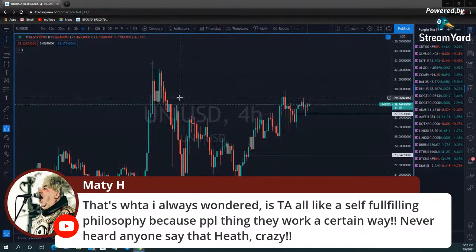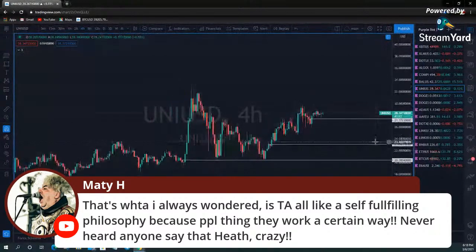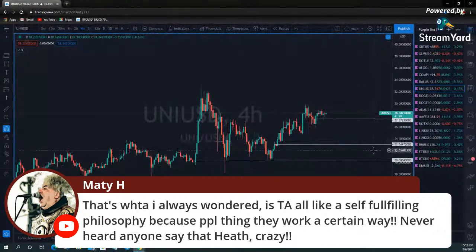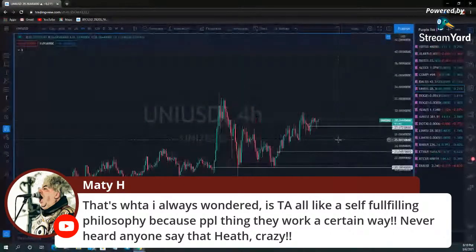I usually target old areas like that. I try to find trades targeting those areas of liquidity. I look to exit my trades into those areas, basically. Yeah.